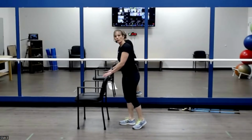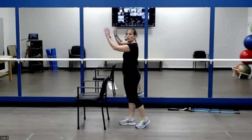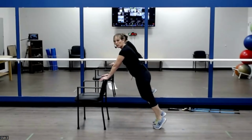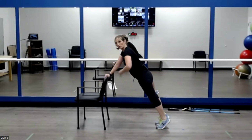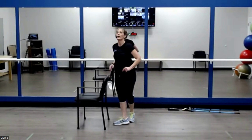So coming into our plank position, again, you could use the seat of your chair if you like. Use the back of the chair, use the wall, countertop, nice stable surface. Step your body back here. Belly muscles on, thighs are tight. Should be feeling it work in those core muscles. Good. Hold for another 5, 4, 3, 2, and 1. Excellent. Come on up. Shake that out.